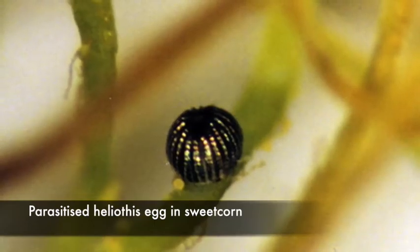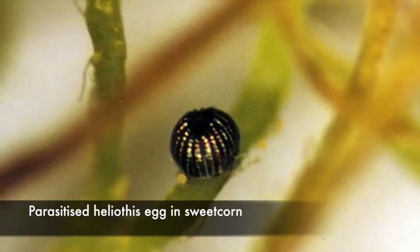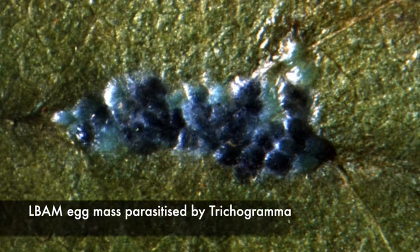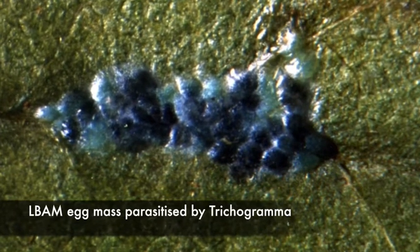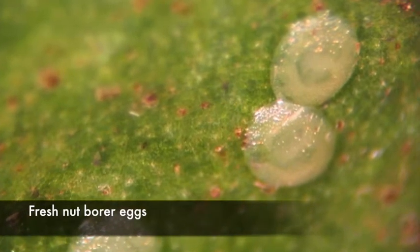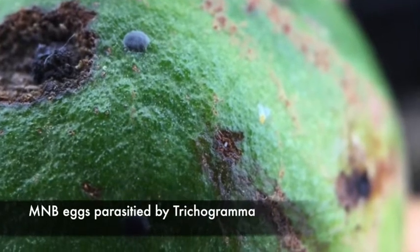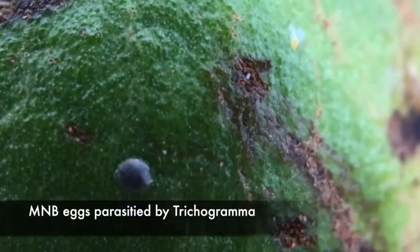I've been working in the area of biological control since the early 1980s and worked developing a number of commercial biocontrol agents in that time. And in February 1998, I happened to be in a macadamia orchard near Alstonville with Alan Coates. I was new to macadamias, but quite familiar with Trichogramma wasps, having worked in deciduous fruits, grapevines and field crops, and knew the telltale signs of parasitism. We found a nutborer egg that to me looked parasitized.